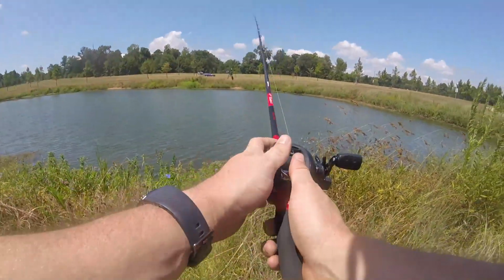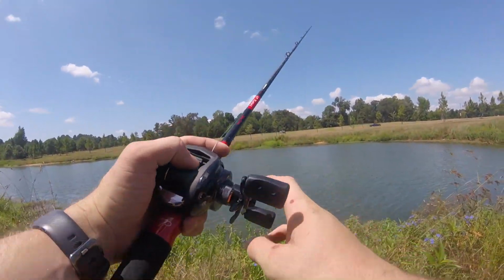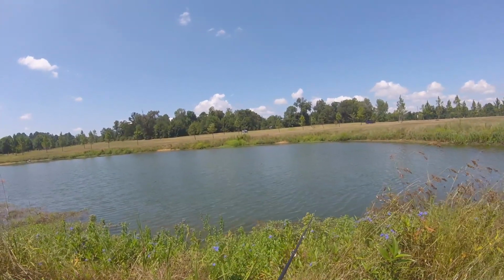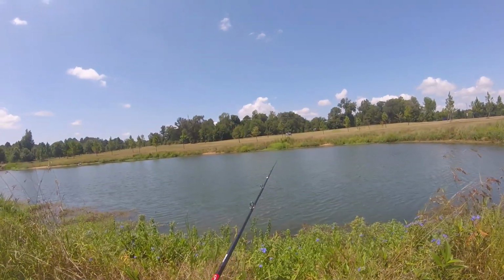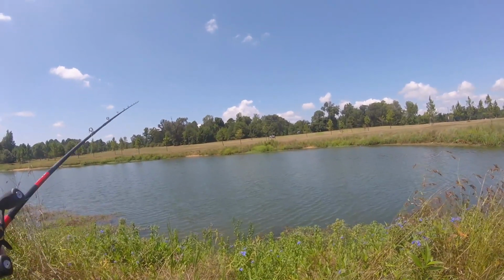Alright, well, what y'all just missed, I just lost about a 2-pounder on this little crawfish thing. I'm going to try to get another one with it.